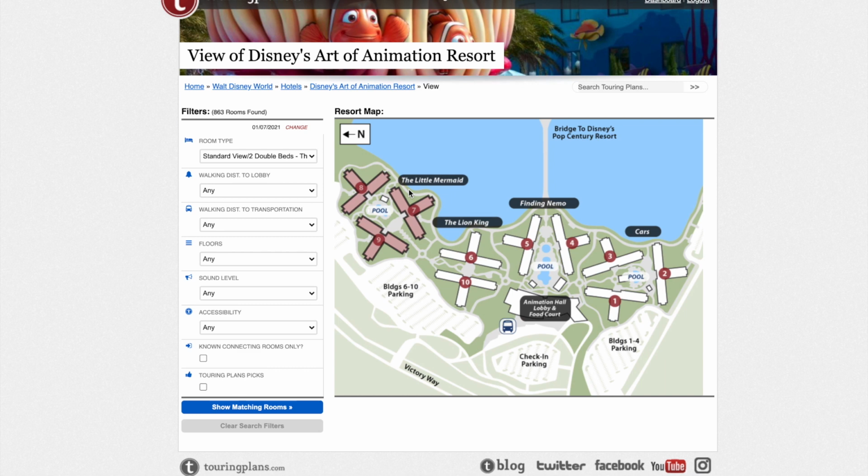So first things off, I would say the worst building to be in is going to be 8. It's going to be far from everything. Unless you're only solely taking parking and driving everywhere and you don't plan on going to Animation Hall or the lobby or the food court, then maybe 8 is fine. But personally, that is probably the worst building to be in. Still not bad. I personally would prefer to be in a Little Mermaid room rather than be at the All Stars. That is just us and that's just basically because the amenities and the Skyliner at Art of Animation are worth it to us. So we don't mind walking a little bit extra. Not everybody feels that way.